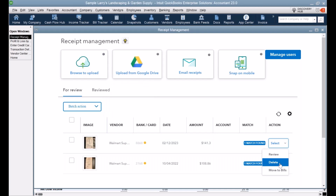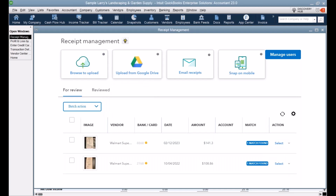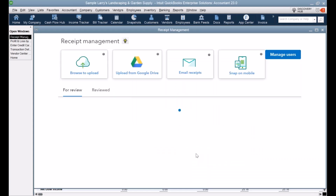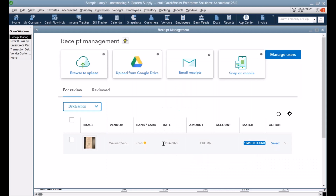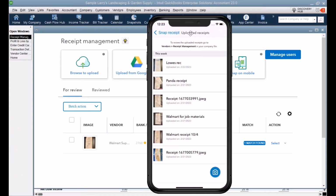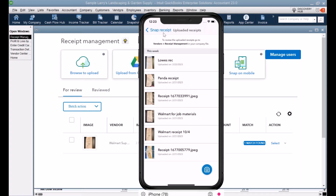So here, all I have to do is come in here. I can delete that receipt. It's going to double check and make sure that's what I want to do. When I say yes, it's gone. Now again, those on the phone or the app, let's say that we deleted the wrong one. We can always come back here to our list and we can always resubmit.